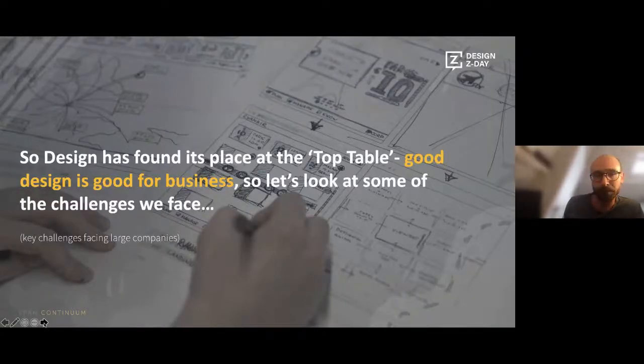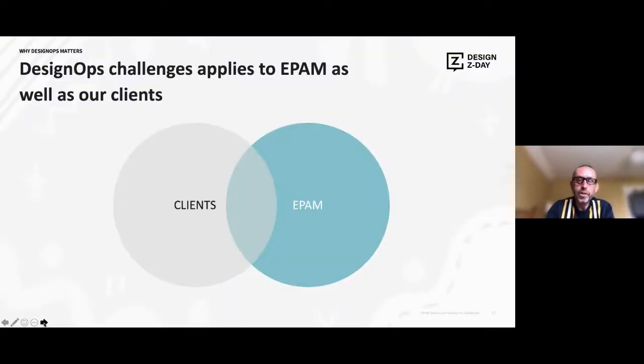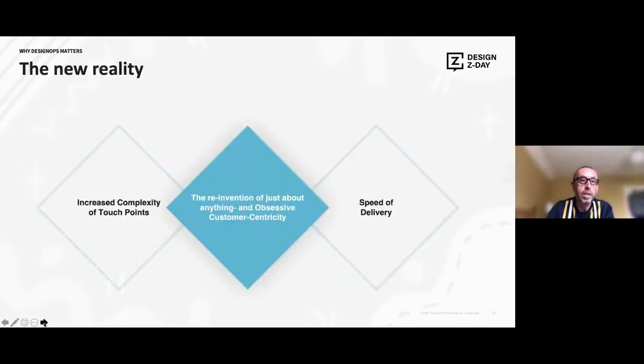Okay, so I think what we've tried to show is that design has found its place at the top table. The value of design is understood. Good design is good for business. So what I'd like to do now is look at some of the challenges that we face in a broader macro sense, and just put into context the expectation on design as a competency as well. First thing I'd like to say is that the design ops challenges we're talking about here apply to EPAM as well as our clients. I think we should hold that in mind as we go along.